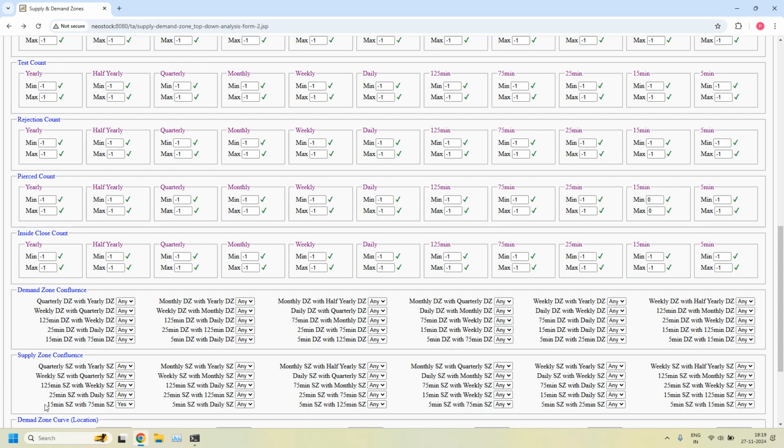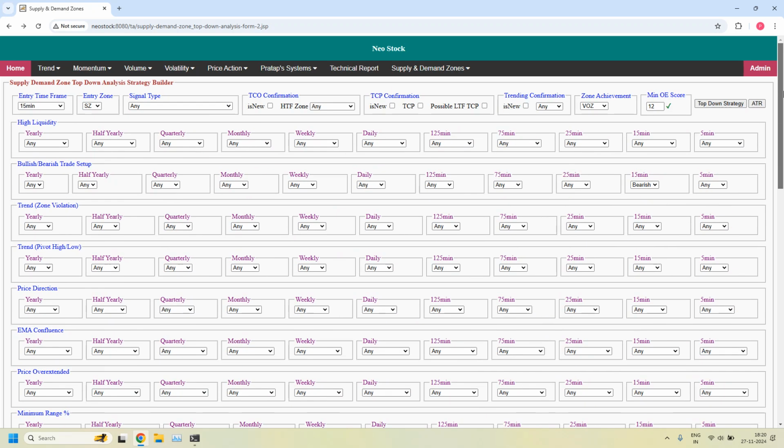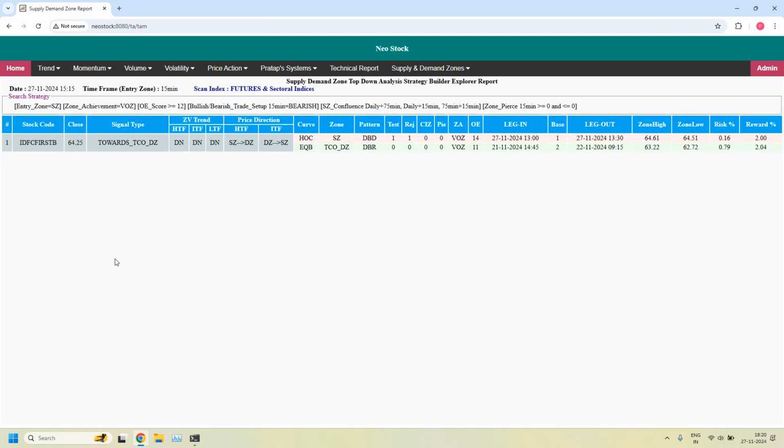That is 15-minute supply zone with 75-minute supply zone confluence is already enabled. Next 15-minute supply zone with daily supply zone confluence. And a 75-minute supply zone with daily supply zone confluence. With all the 3 filters, LTF, ITF, HTF supply zone confluence, we got only 1 stock. So in this supply zone, this is a 15-minute supply zone. This 15-minute supply zone is part of the 75-minute supply zone. Both together again part of the weekly supply zone. And weekly trend is a downtrend, HTF trend.